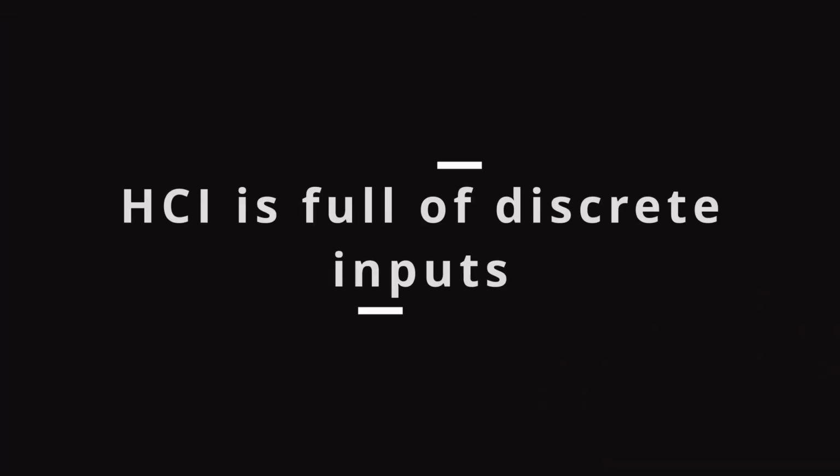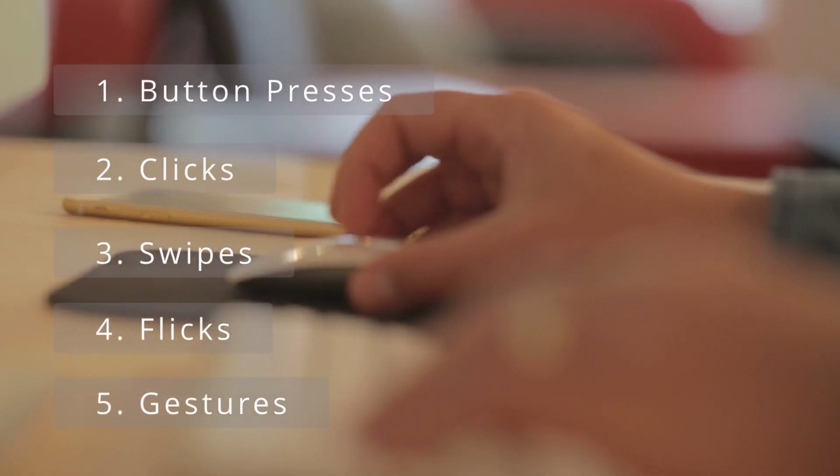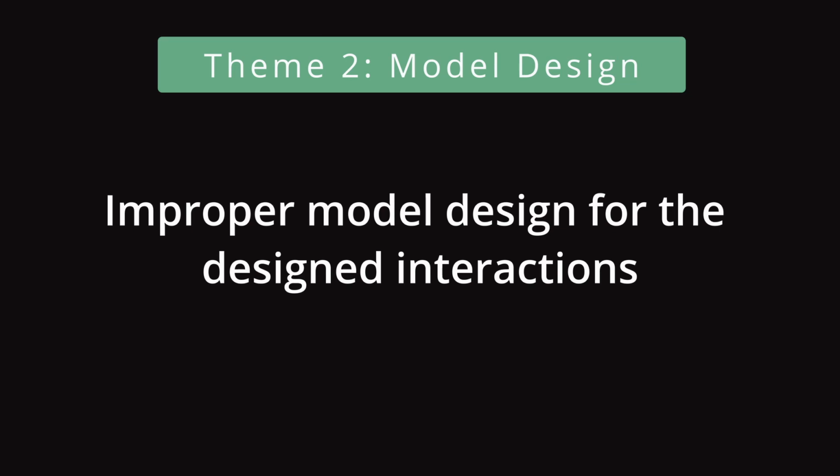However, potentially the biggest difference between general purpose and prosthesis control is that HCI is full of discrete inputs. For example, button presses, clicks, swipes, flicks, and gestures. These actions are fundamentally different than the continuous ones used to make micro adjustments to a prosthetic device. The second theme we discovered related to the limitations in the design and optimization of control schemes for the designed interaction.